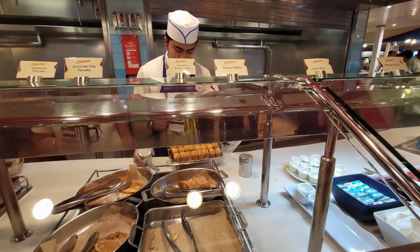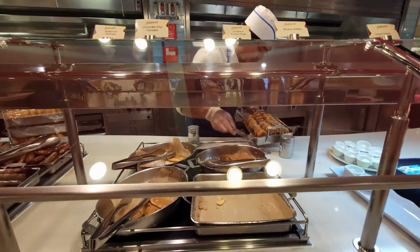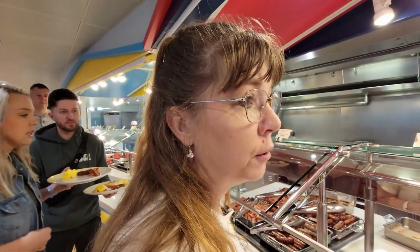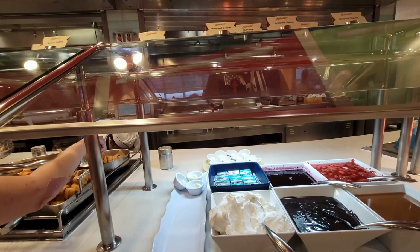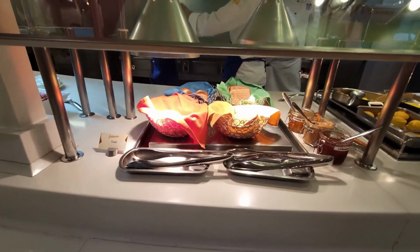She will. The magical Mickey waffles. You gotta have magical Mickey waffles. Do you need magical Mickey waffles? Unfortunately, I still don't like waffles. Caramel sauce, strawberry, chocolate. All right, so you can get all kinds of toppings for your Mickey waffles if you need them. They got toast.